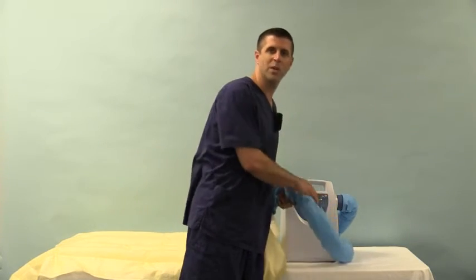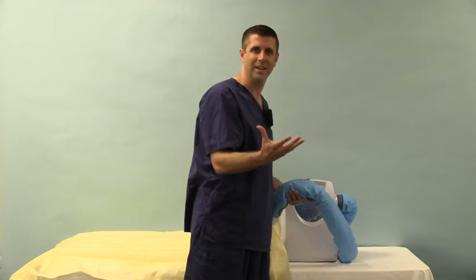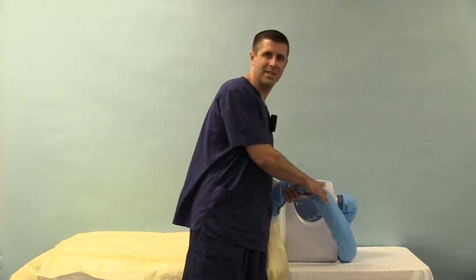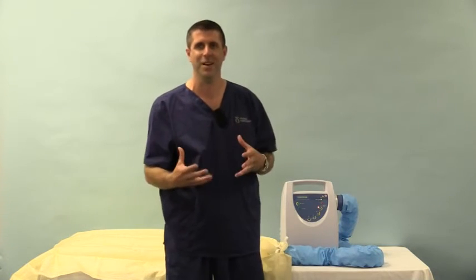We also incorporated this blue hose cover, which makes cleanup significantly easier, as opposed to the corrugated hoses that you're used to seeing in the operating room. We've got a smooth surface which is durable and very easy to clean. Again, significantly reducing your time cleaning the unit.